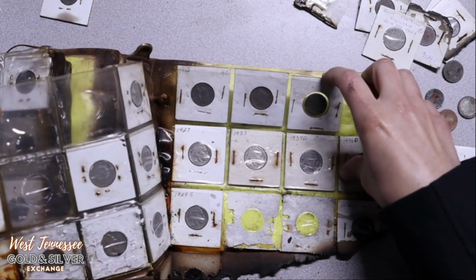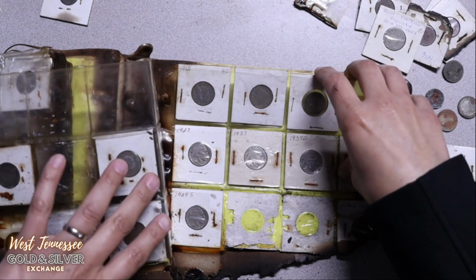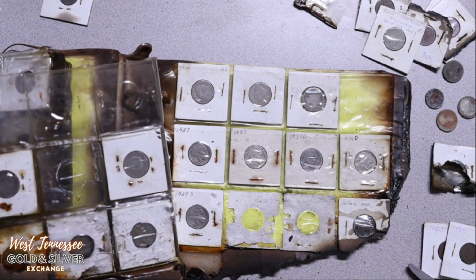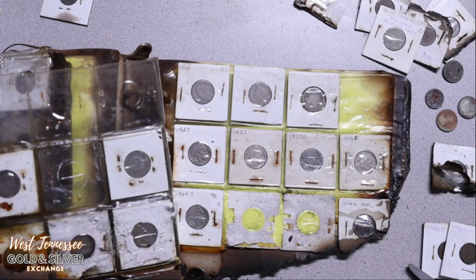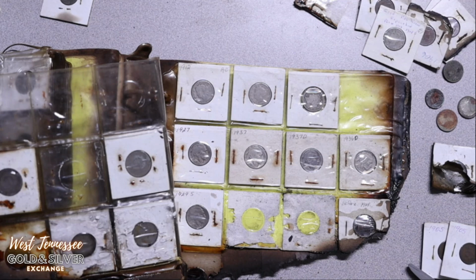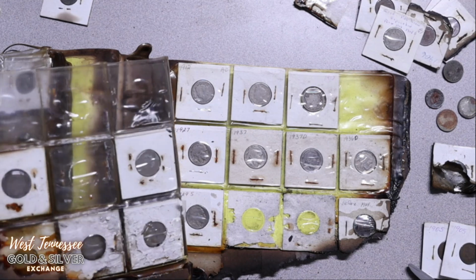Here's a 1912. I think that's the key date of the V-nickel. Let me take a quick look. I'm almost positive it's the 12S. I can't remember all the key dates. Yeah, the 1912S is a good key date, and then 85 and 86. 85 and 86. I gotta go back.